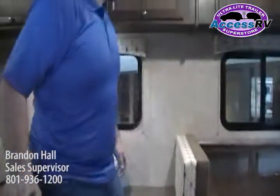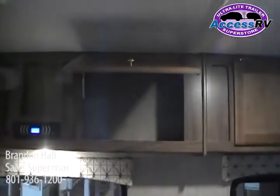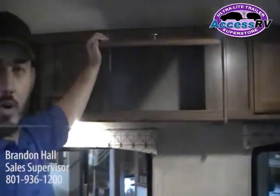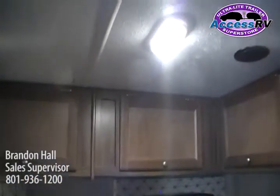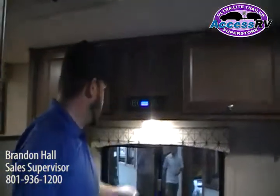Also has the same thing on the overhead cabinets where it has the strut arms to hold it open. So while you're throwing your bag of chips, paper plates up in there, you can use both hands. You're not worrying about holding the door open and then putting your gear in. All lights are LED in here. Really minimal on your battery draw. Makes it so it's a lot better to stay out on extended trips.